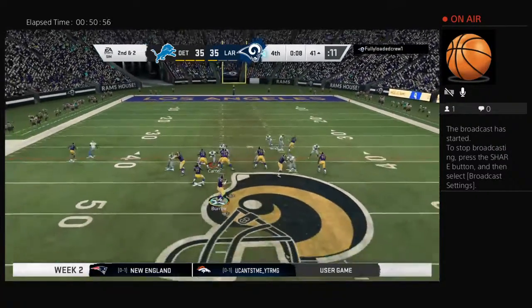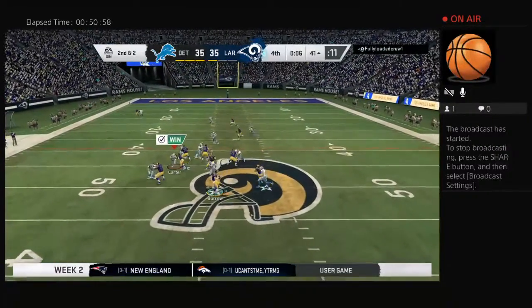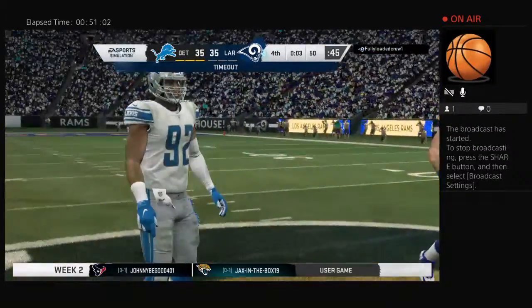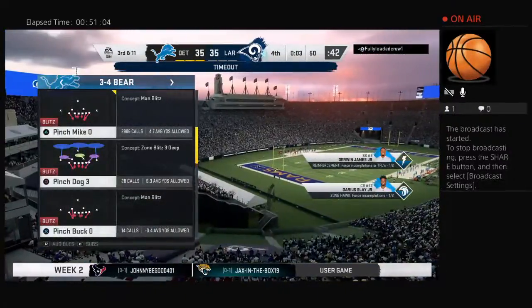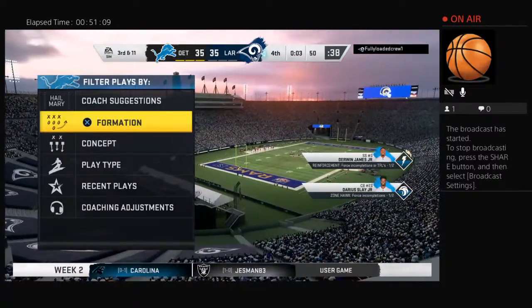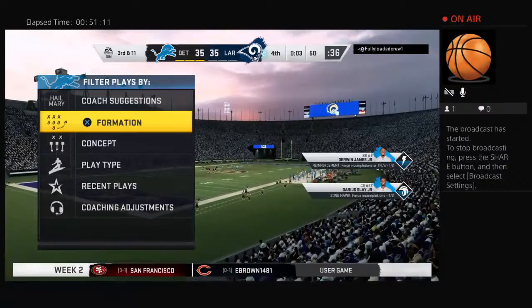2nd and 2. And he's going to be sacked. They sack him back right at the midfield stripe. And a timeout comes in. The whistles blow with 3 seconds remaining. Brings up 3rd down.